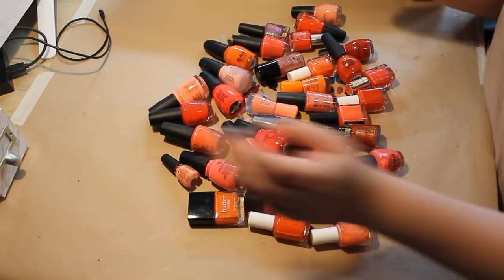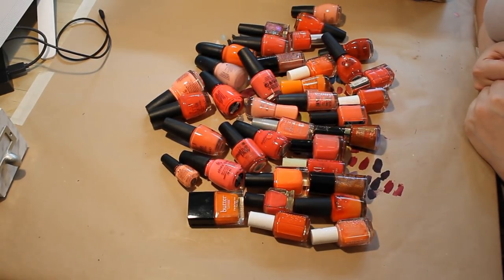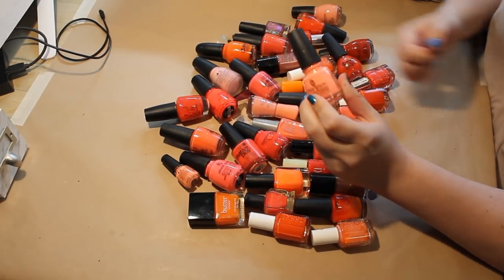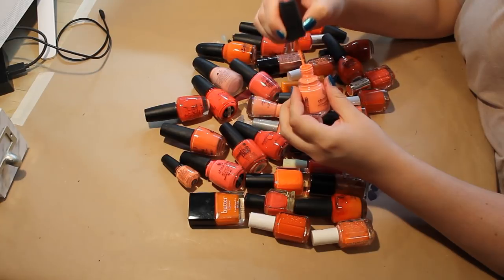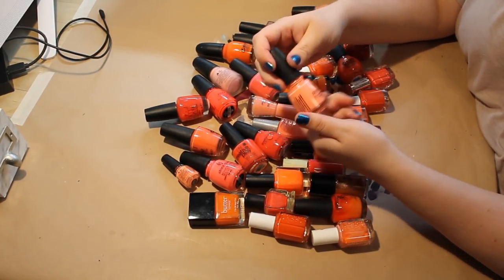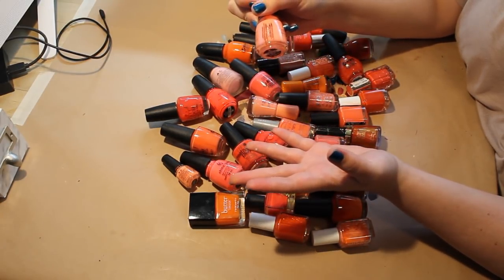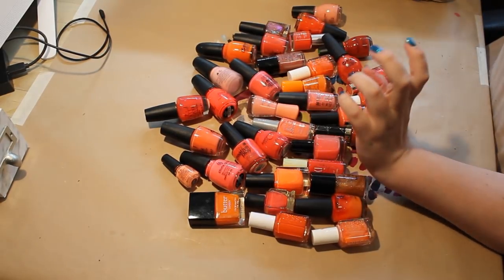Okay, so what would I immediately have to go out and replace? And the very first one, surprise, surprise, it's neon. This is Flip Flop Fantasy. This is not the original Flip Flop Fantasy. I used that up years ago, but I have its second-rate twin. This is the new formulation. It's still neon, not as pretty as the old one, but I like it enough to keep it. So it is definitely staying.